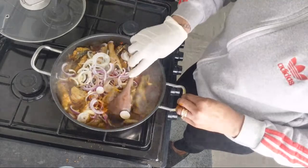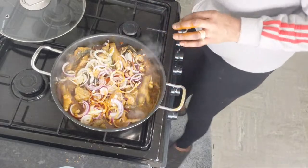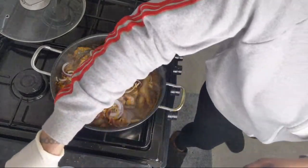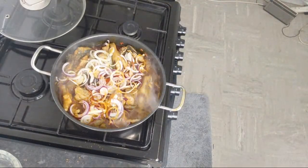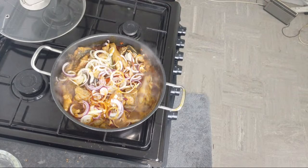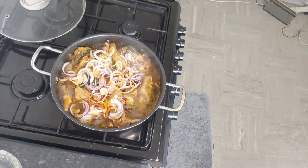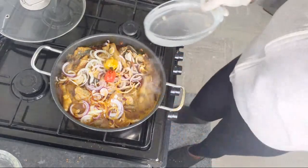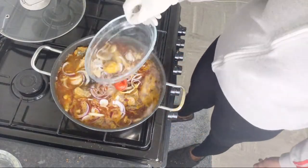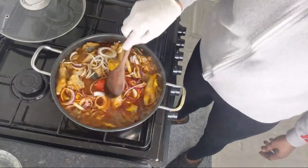So now, because this okra soup is for fufu, I'm just going to add 2 cups of hot water. Do not put cold water. When the thing starts boiling, do not put cold water at all. So now, because I love pepper so much, I'm going to put 2 whole scotch bonnet peppers and add the water. And leave that to simmer.